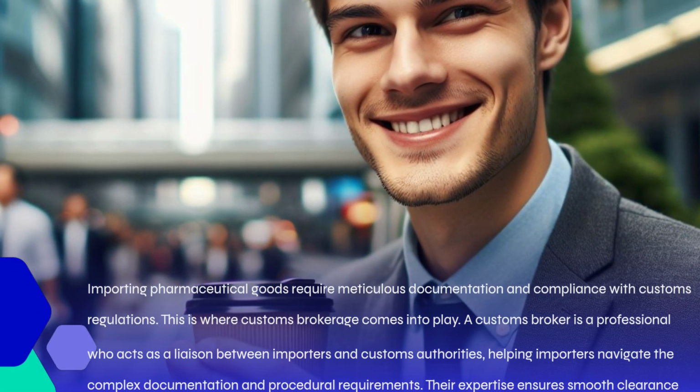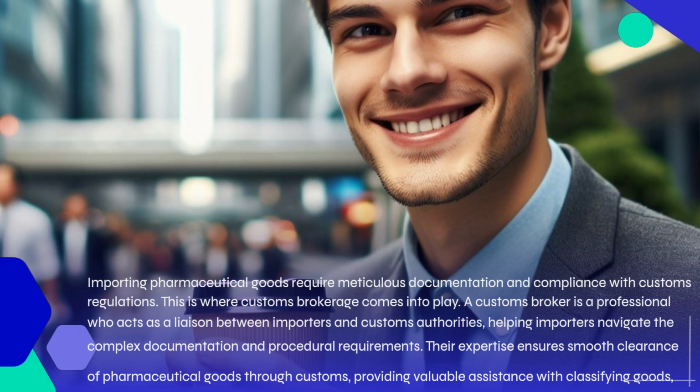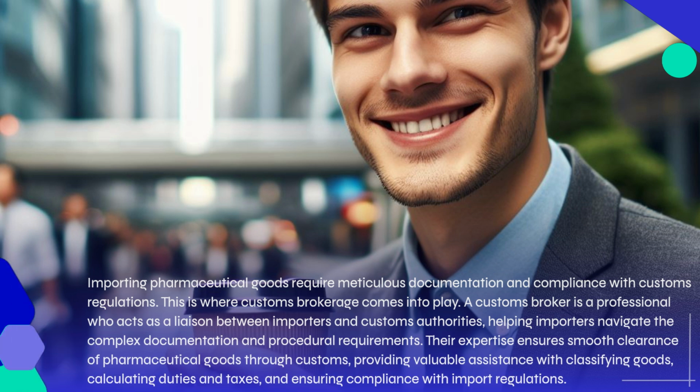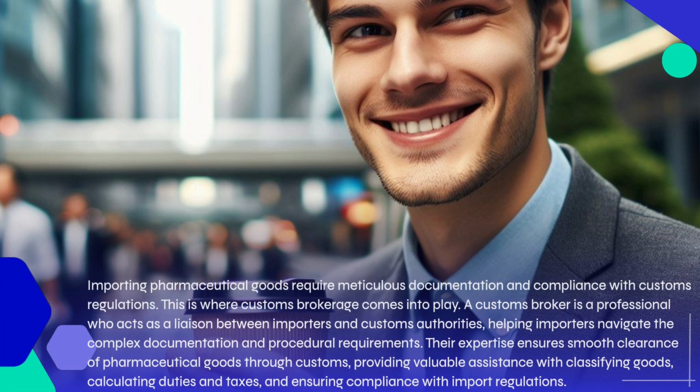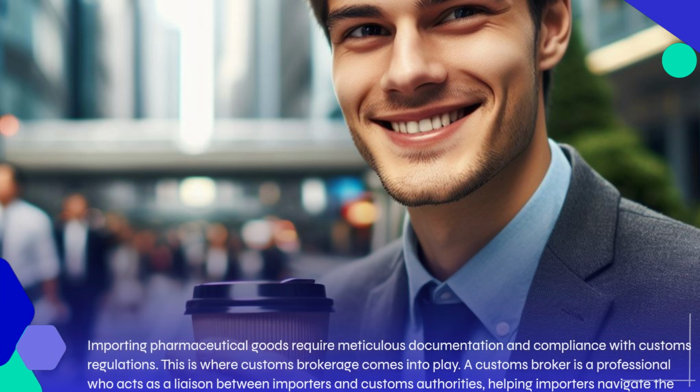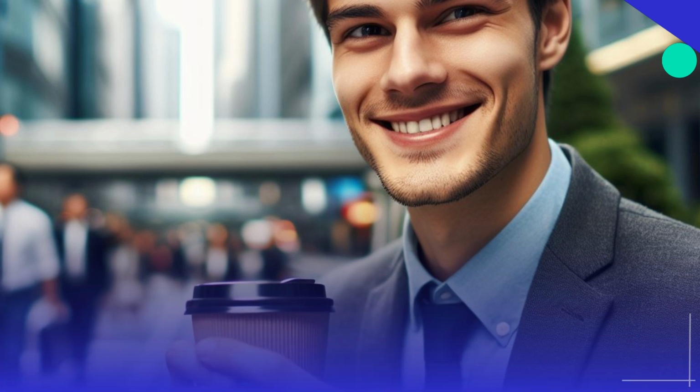Importing pharmaceutical goods requires meticulous documentation and compliance with customs regulations. This is where customs brokerage comes into play. A customs broker is a professional who acts as a liaison between importers and customs authorities, helping importers navigate the complex documentation and procedural requirements. Their expertise ensures smooth clearance of pharmaceutical goods through customs, providing valuable assistance with classifying goods, calculating duties and taxes, and ensuring compliance with import regulations.